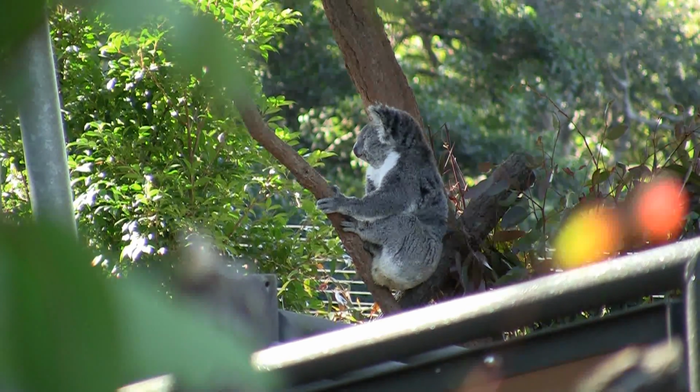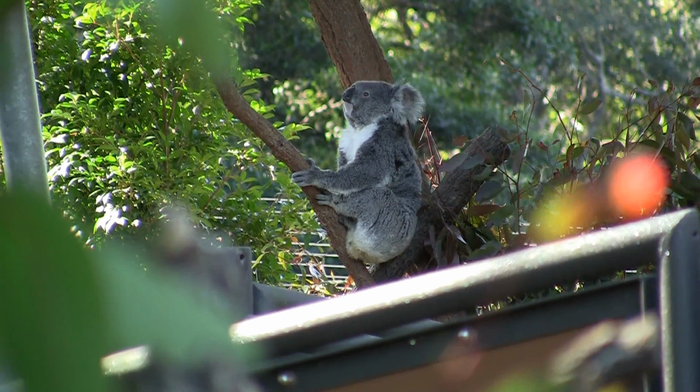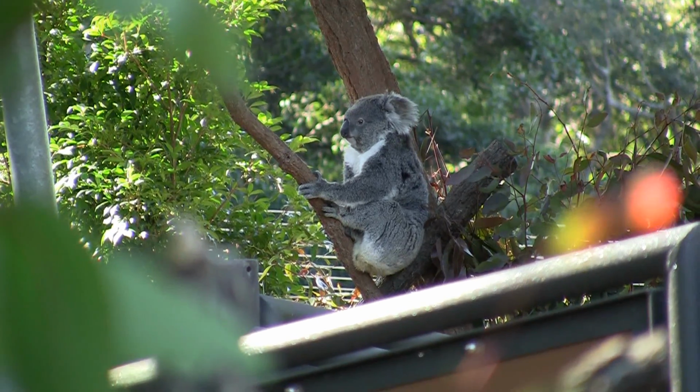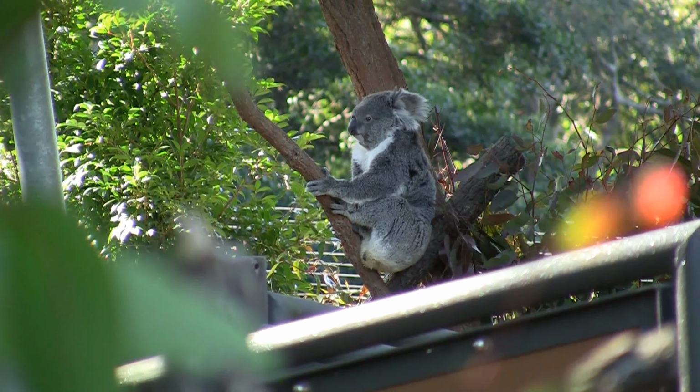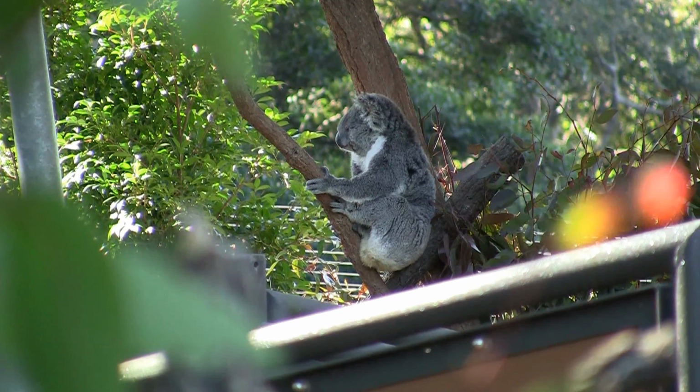Don't touch the gate, please. Hey, excuse me, sir. Don't open the gate, please. Is that your child? Yeah, sorry. Please don't. Come on, guys. Please respect the barrier. That's really disrespectful to us. Okay, please don't do that.